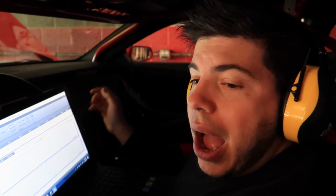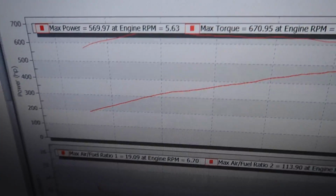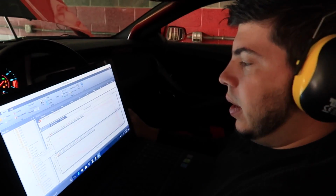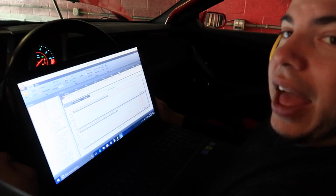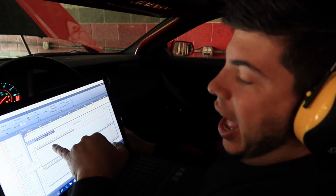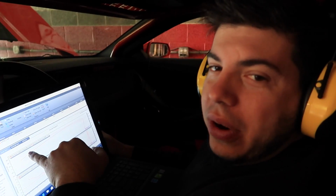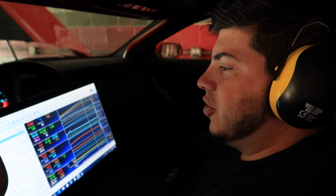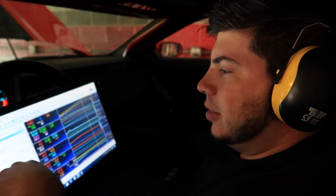And I don't see the power, but if you want to go over to the screen. Oh yeah, like way low. I'm only running 93 right now in the car, but still, that's way low. That's like headers and intake kind of territory. Yeah, right. So what I'm going to do now is pull the tune. We're going to make adjustments to it and get her right.